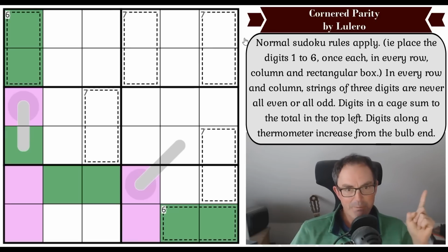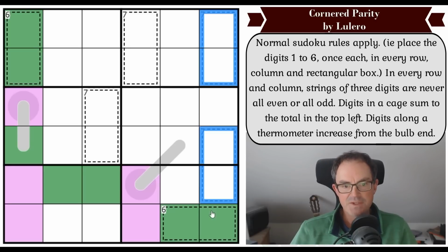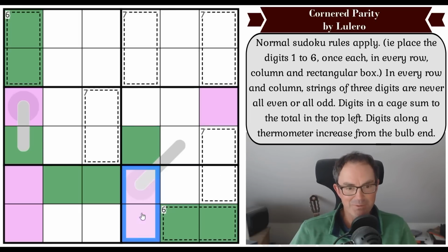Right, now, remember what we said about 7 cages. They have to contain 2 of each parity. So if we think about the parity of green, we still don't know what it is, but there's going to be 1 green in that 7 cage and 1 green in that 7 cage, and that's all the greens for column 6, so that's got to be purple. That's got to be green, because you can't have 3 greens and 3 purples in a row.